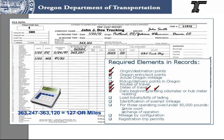He calculates the actual mileage, and we find that he traveled 127 miles in Oregon, 22 miles more than the software estimated. Mileage software is just a tool, and depending on how that tool is used, may not always reflect the actual operations of your vehicle.